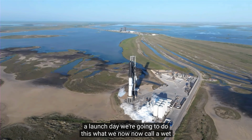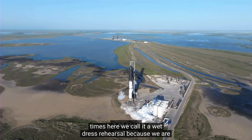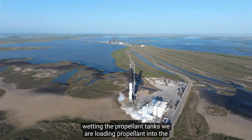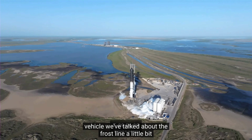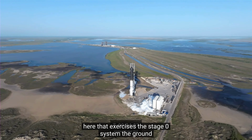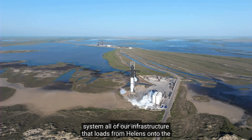Yeah, and we've mentioned the term a couple of times here. We call it a wet dress rehearsal because we are wetting the propellant tanks. We are loading propellant into the vehicle. We've talked about the frost line a little bit here. That exercises the Stage 0 system, the ground system, all of our infrastructure that loads propellants onto the pad.